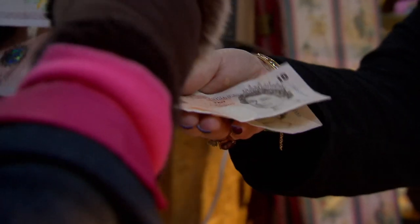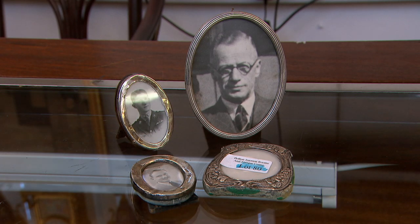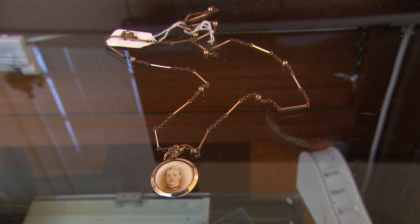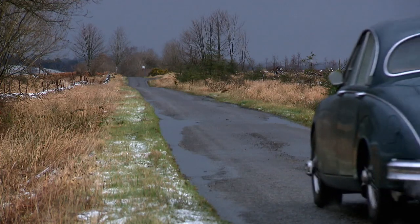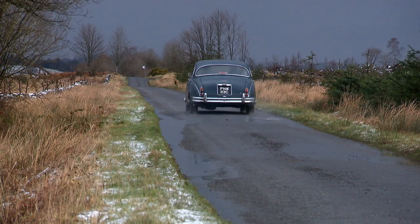Well, after that trolley dash, Christina's got the spoons for 15, the frames for 40, and the Victorian necklace also for 40. It's been a busy old day for our experts. Time for a rest. Nighty-night.